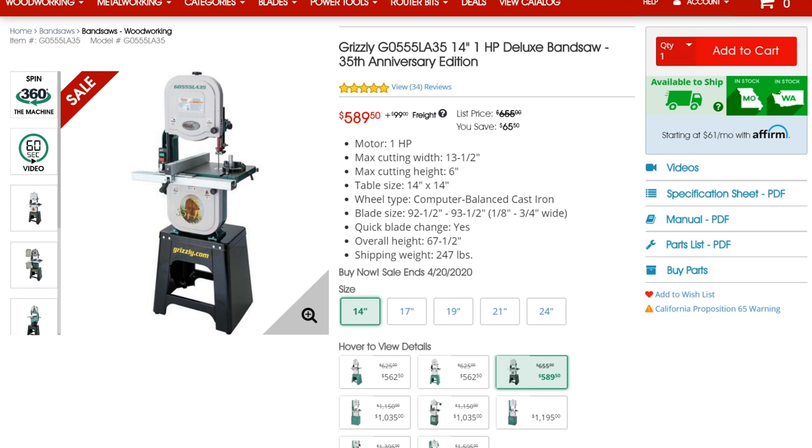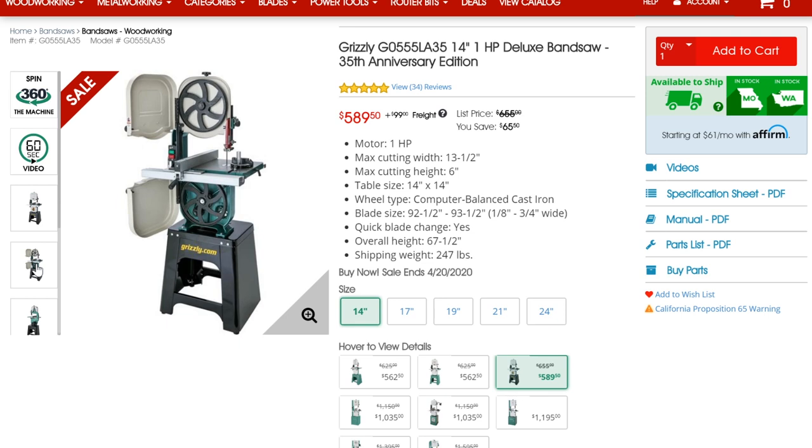And the Grizzly G0555LA, that's their anniversary edition one. It's a 14-inch by 14-inch table size. It's a 14-inch saw. It's got a 1-horsepower motor. This thing is fabulous. It's just such a well-made machine. You've got a true T-square style fence on that. You've got incredibly well-balanced cast iron wheels. I've done a lot of rebuilds and refurbishments on different bandsaws, and this is by far the best bandsaw that I've ever used or ever worked on.